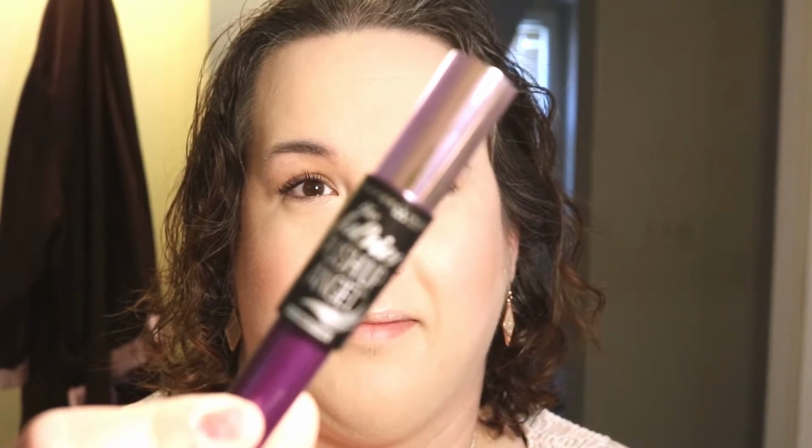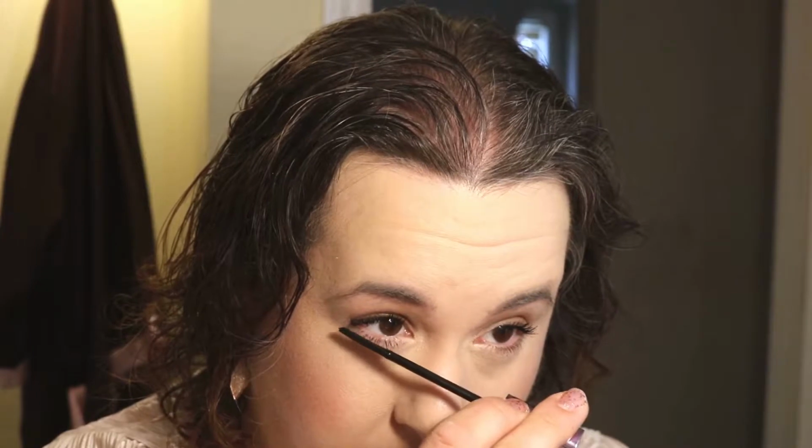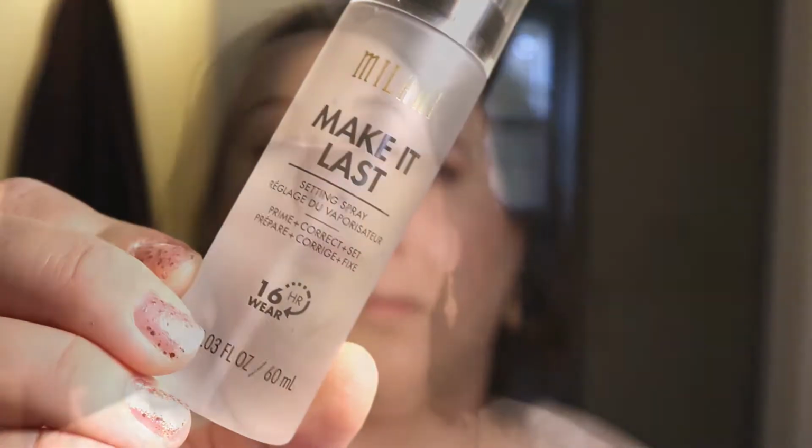For my bottom eyelashes, I have not found a better mascara than Maybelline's The Falsies Angel Push-Up Mascara. It's the comb, the bristles on the comb are so teeny tiny, and they really do a great job of defining your lower lashes. To set everything, I use my Milani Make It Last Setting Primer Spray. You can use this as a primer or the setting spray. It's fantastic. Absolutely love it.